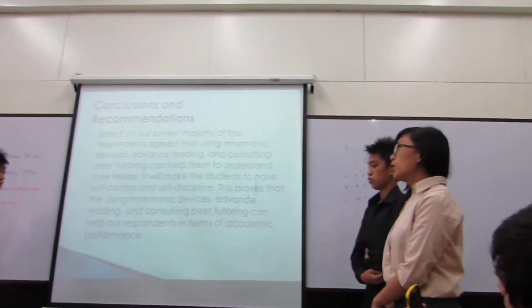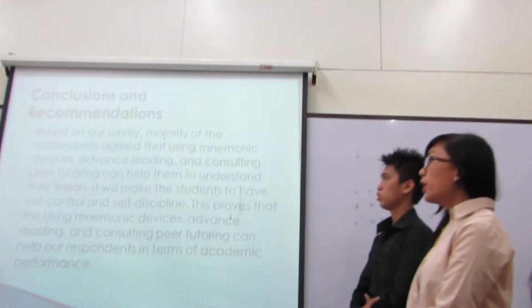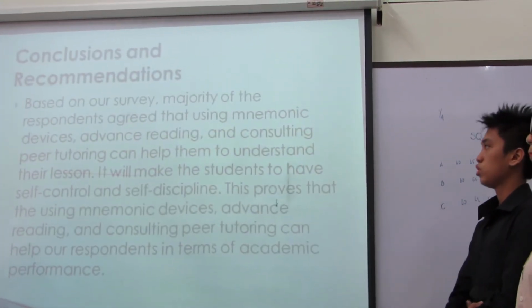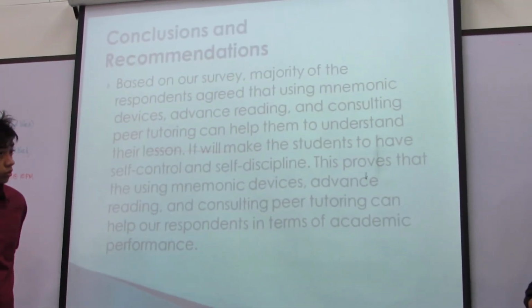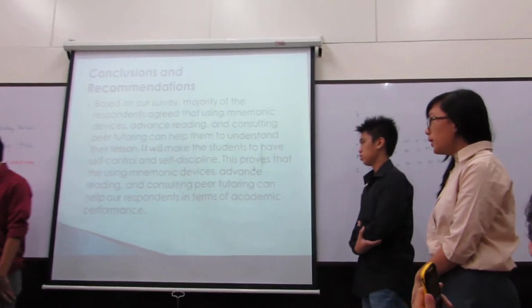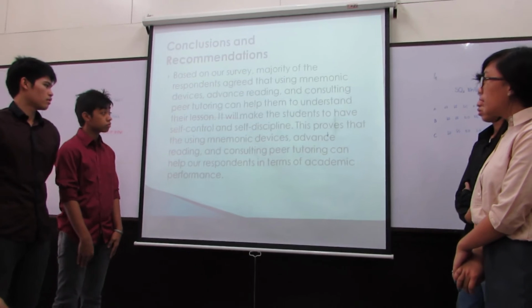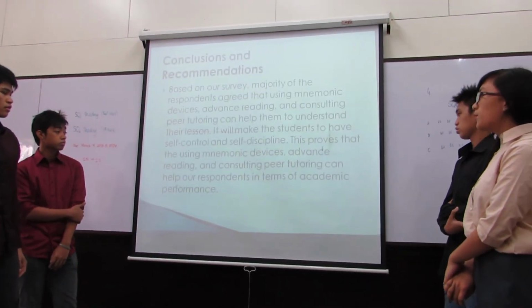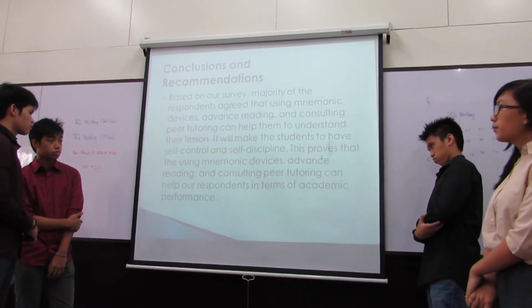Conclusions and recommendations. Based on our survey, the majority of the respondents agree that using mnemonic devices, advanced reading, and peer tutoring can help them to understand their lessons. It will make the students have self-control and self-discipline. This proves that using mnemonic devices, advanced reading, consulting, and peer tutoring can help our respondents in terms of academic performance.